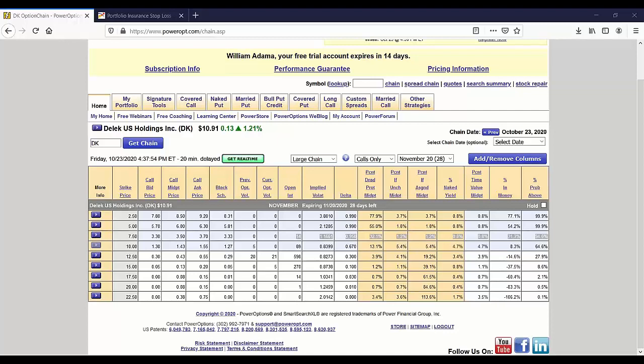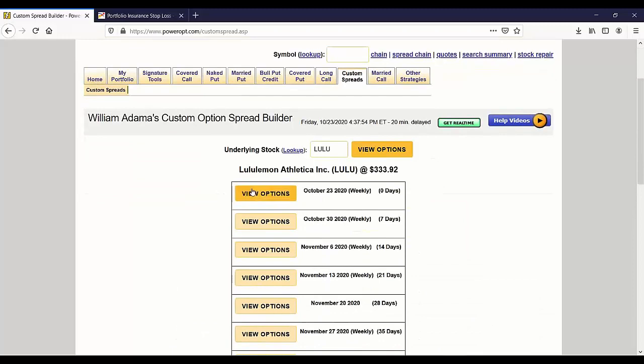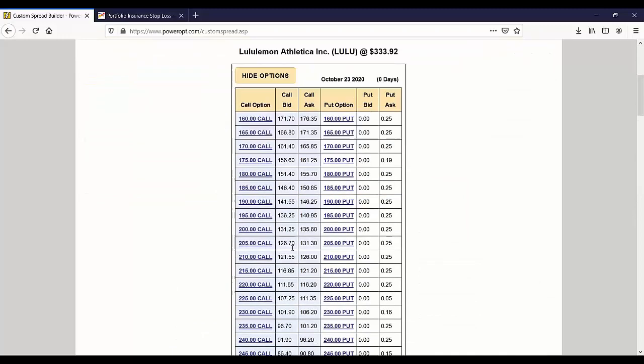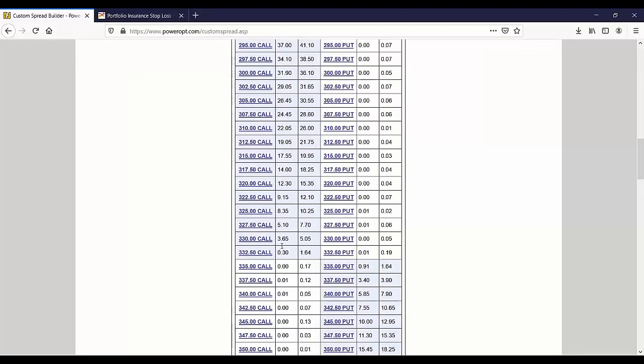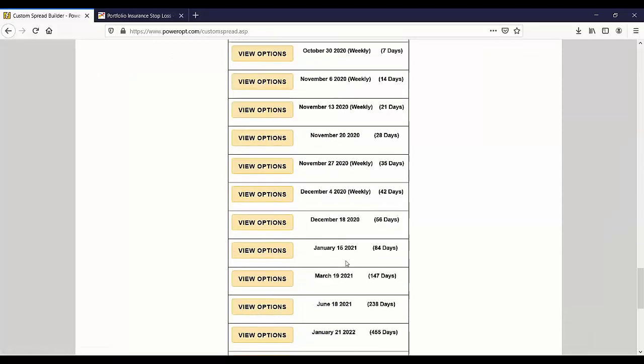Fantastic. I have a gentleman, Martin, who emailed me. I don't remember the exact numbers, Sam. He had a bull put credit spread on Lulu. Like I said, I don't remember the strikes. It expired today, as a matter of fact, and I don't remember what the bounce was. It might have been this, actually.